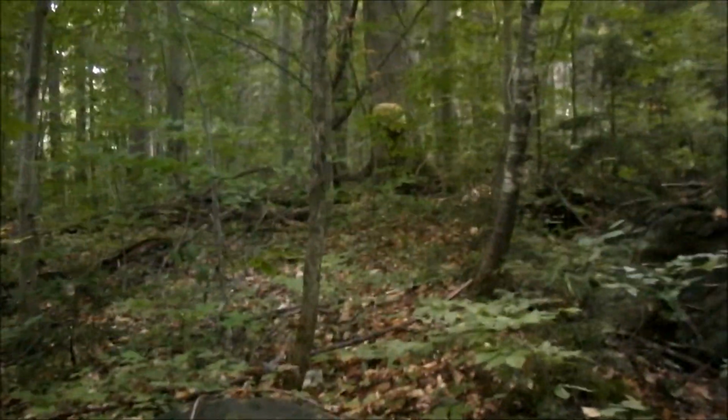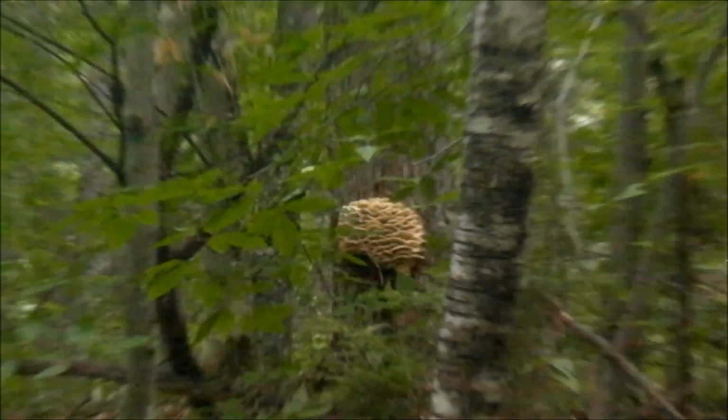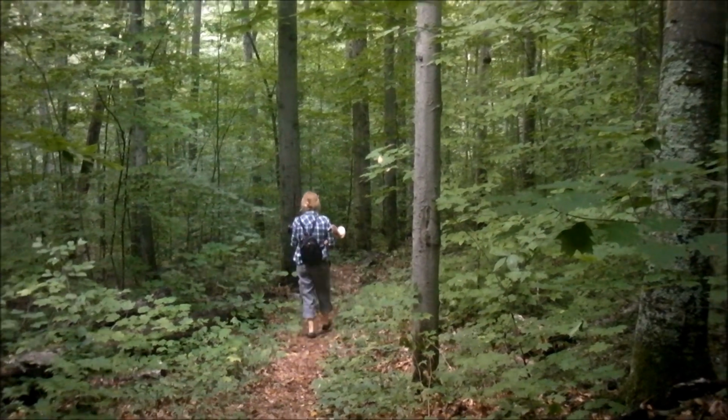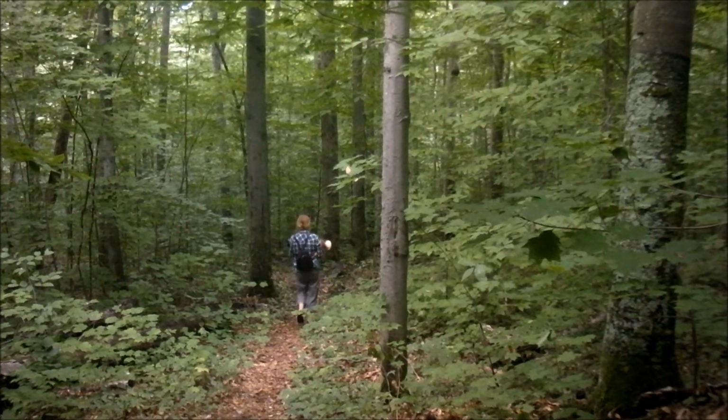What I also like about Algonquin Park is the mushrooms that grow around this place. Some really strange and cool mushrooms. That looks like a big brain. Anyways, let's see this hill. From here on in, it'll be all downhill. Thank God. It's steep.